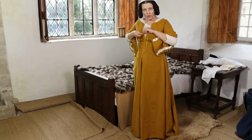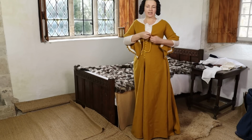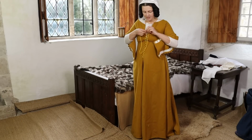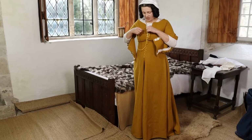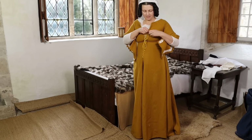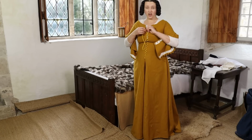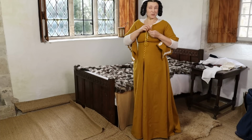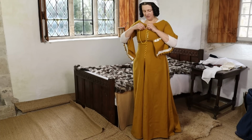And of course, you could have a dress that was fully lined with fur, for example, not unusual for winter. In the summer or a warmer season, you just use a very fine wool. Lots of people nowadays think wool is only what your coat is made of for winter. No, it actually behaves fantastically well in the summer as well. It just all depends on the weave and how thick it is.